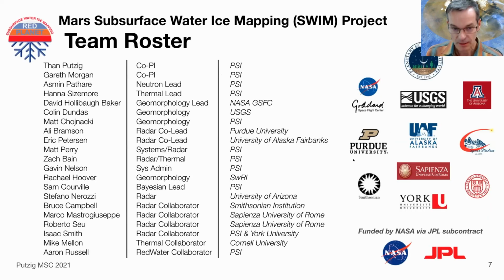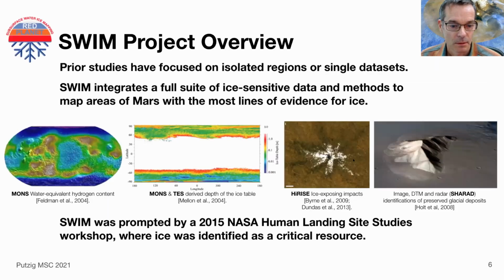So I mentioned the SWIM team. Now, so many of the studies up until fairly recently have focused in on one of these data sets or a small region with multiple data sets, but there hasn't really been a holistic examination of all this data to see and map out what it is telling us about the presence of ground ice. That was kind of the impetus behind the formation of the SWIM project and the assembly of the team.